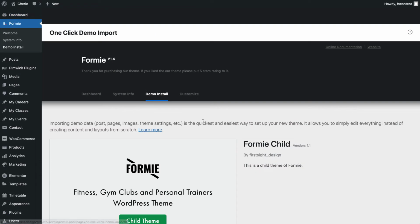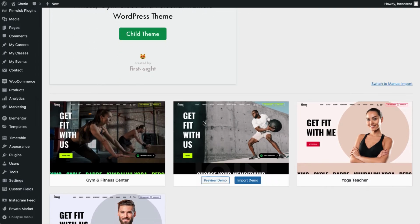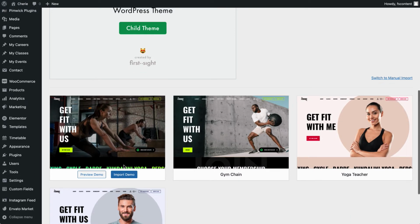And now we are going to install the demo, which means that we will download and install on our website all demo content, all pages, all images that you can see on the demo of the theme we are using. In that way, it will be much easier to set up all the pages. You won't need to create pages from scratch. You'll be able to make edits to the existing pages.